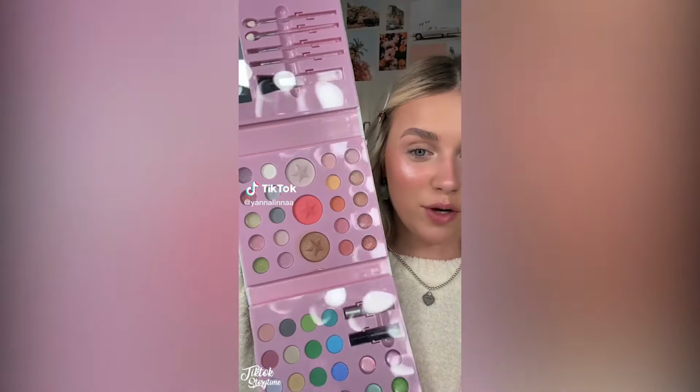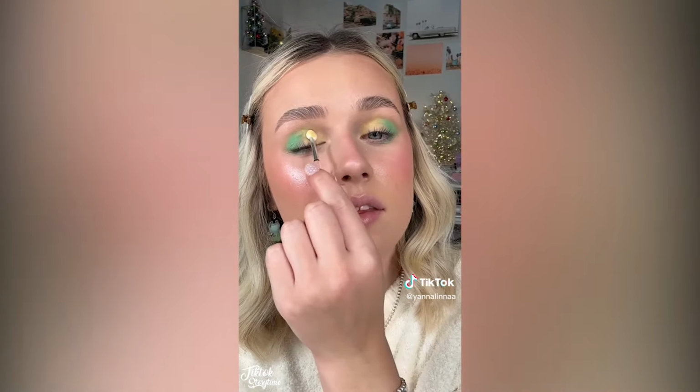This is the palette that we're working with. I will be using these hideous brushes. You know what? I feel brave and I think we should do green. I mean, it's showing up. I mean, there's definitely color on my eyelids, but I honestly have nothing else good to say about this. I feel like the more I do, the worse it's getting.